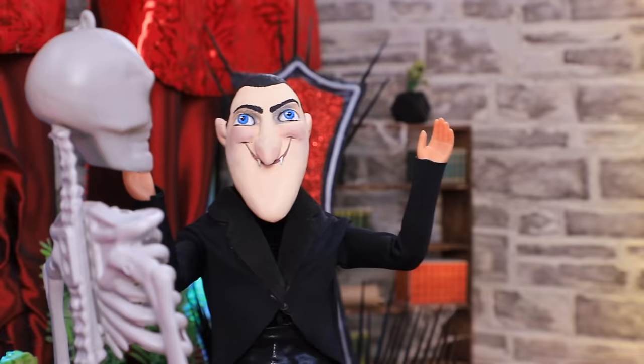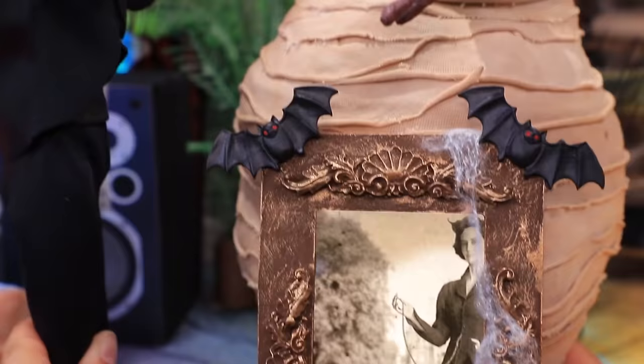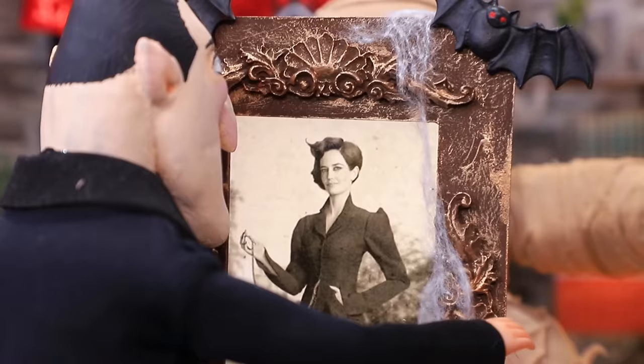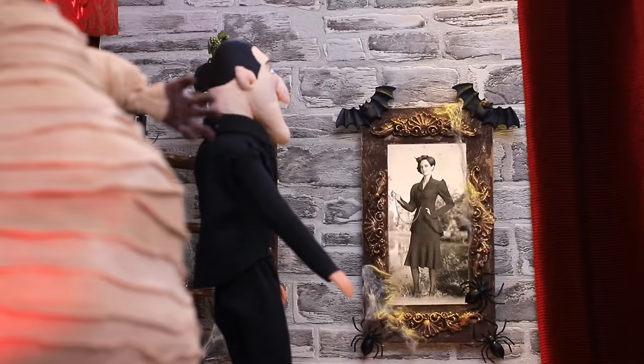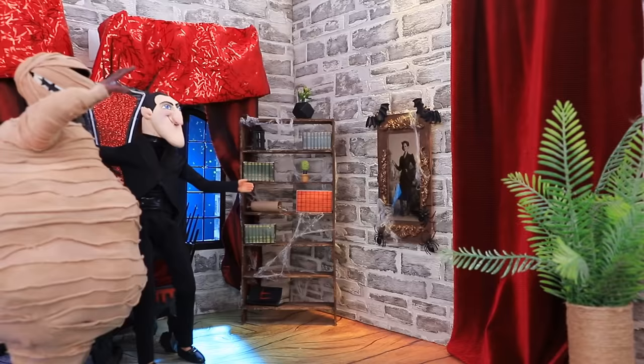Dracula made it perfect for everyone with the DJ, the lights, and the dances. So his friends want to thank him for his hard work. This living painting will really add to the hotel's ambiance. What a beautiful piece of art. It must be priceless. Yeah! This is the perfect place for it. Everyone wants to take a look. Thank you. I love my friends.